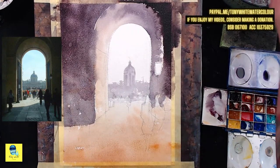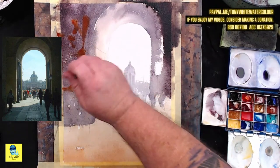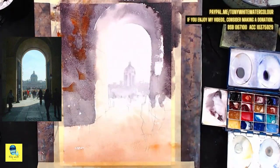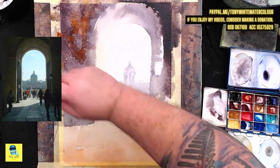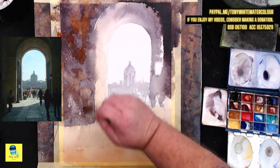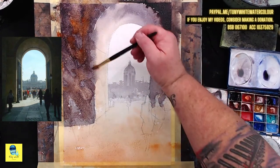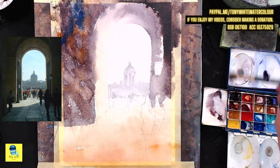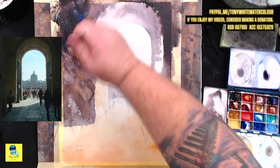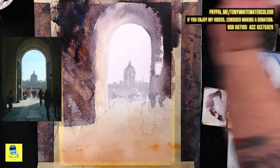Now, I've just realised that while that's a bit damp, I just want to put in just some random warmth here and there just so it bleeds in and gives us a bit of texture. Always good. It looks a lot stronger on the camera than it is in reality, but that's all right. I just want a bit of strength and a bit of watercolor magic.